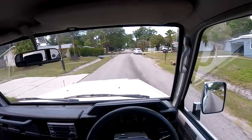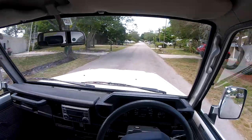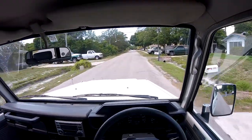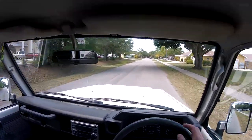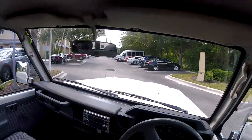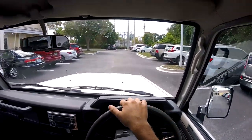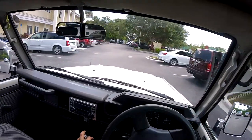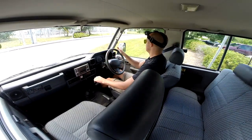And it's perfectly compliant and pleasant to drive on city streets, which is all I've ever really driven it in. Even though it's meant for off-roading and climbing up steep inclines and all that sort of stuff, it's actually completely, well, nice to drive around on just surface streets like this. It's very easy to drive. Power steering is nicely boosted. So you can see me driving with one hand.